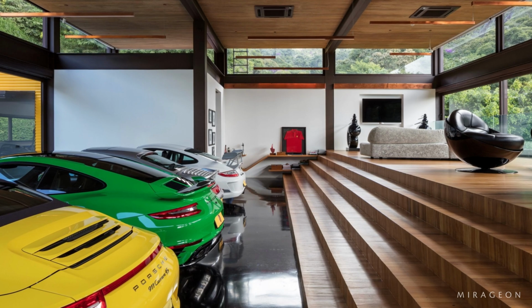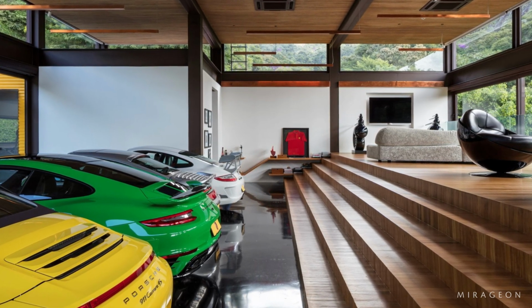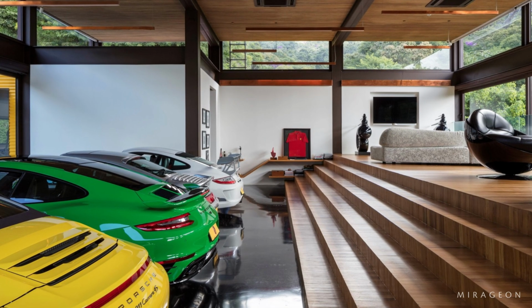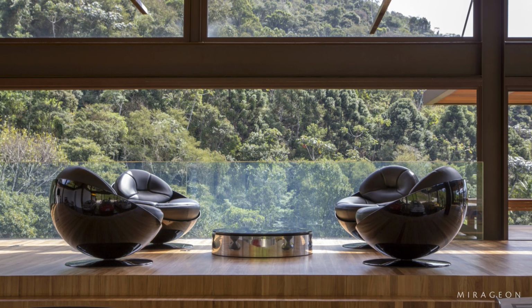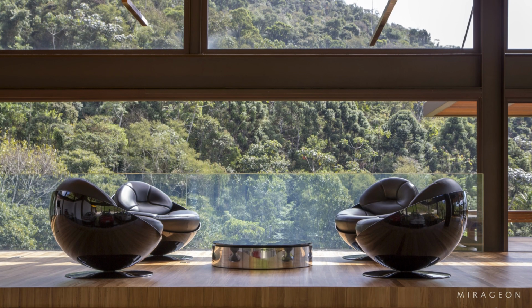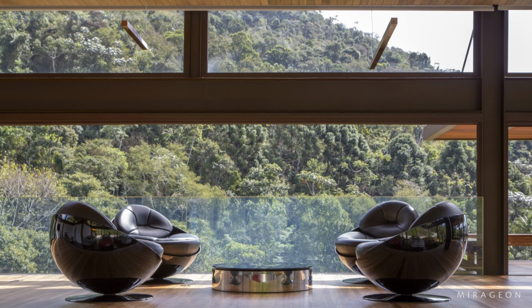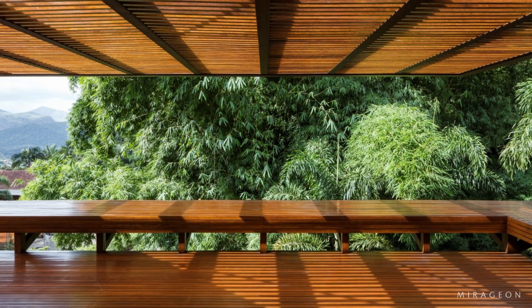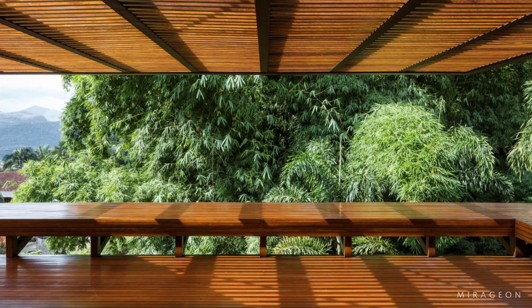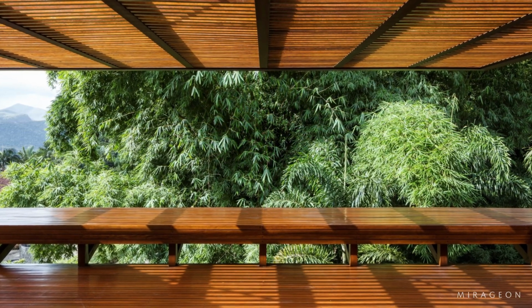The garage is shaped by the intersection of three volumes: a closed volume clad in yellow aluminum tiles for the workshop, a glass box for the garage, and two cantilevered planes that form the veranda and its roof, which is suspended by tie rods from the upper structure to eliminate the need for vertical supports. These three volumes also have different heights, allowing for additional suspended structures within the central glass box.